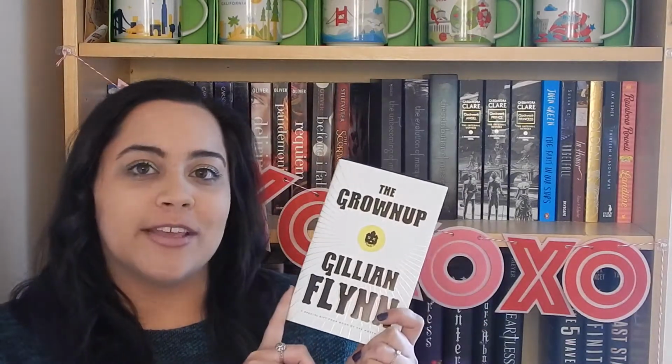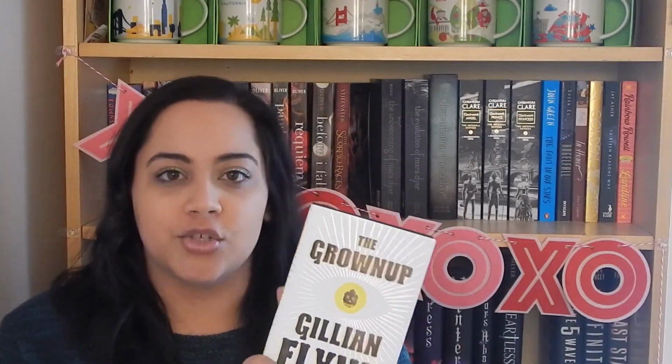And Book of the Month included in their January box, The Grown Up by Gillian Flynn, which is a short ghost story by the author who brought us Gone Girl. I've only read Gone Girl by Gillian Flynn, though I know she has other works, and I've wanted to read them, so I think this is great to push me to read her other works. So I'm excited to get into this short beauty.